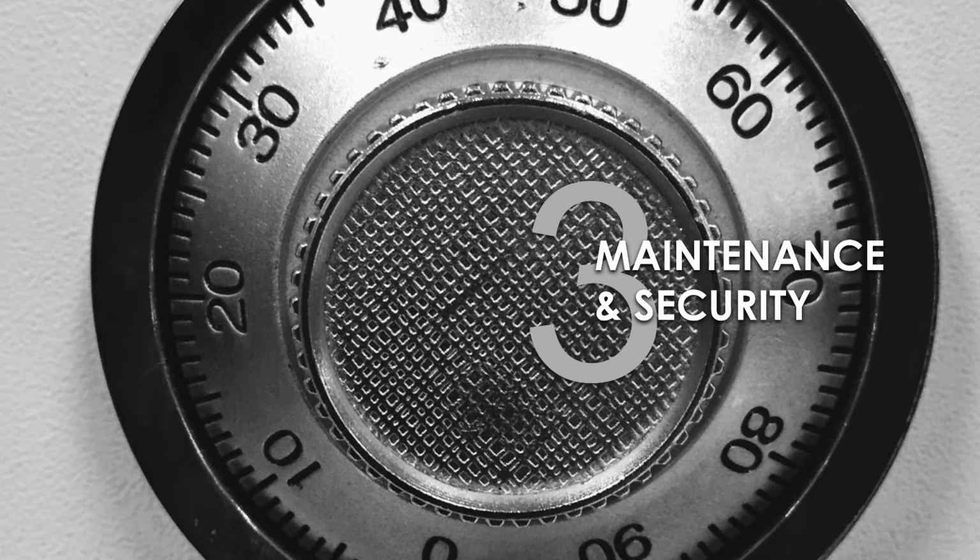Okay, so we're on the home stretch now. Thanks for hanging in there. Hopefully you've got a lot of great tips on how to improve your website so far. This last section is a little bit more into the area of security and maintaining security.